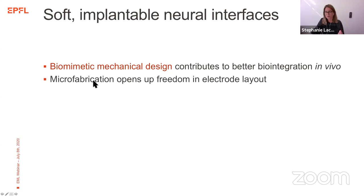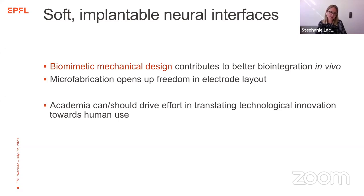The introduction of microfabrication in neural implants opens up complete freedom in the design of your implant, and in particular in the electrode layout. So you can position the electrodes according to the anatomy of the very patient that you want to use the device on. I think this is also very important. And I think academia can drive the effort in translating technological innovation. This is hard work because it's very time consuming, but I think we can make progress without necessarily spinning off a company immediately.